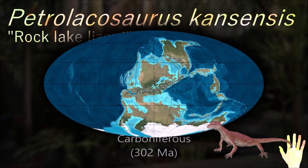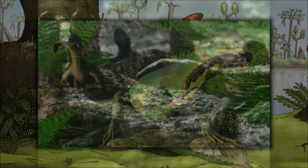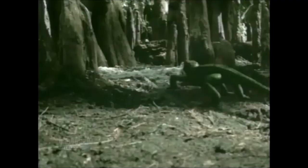Petrolacosaurus was the earliest known reptile with two temporal fenestrae, holes at the rear part of the skull. This means that it was at the base of Diapsida, the largest and most successful radiation of reptiles that would eventually include all modern reptile groups, as well as dinosaurs and other famous extinct reptiles.